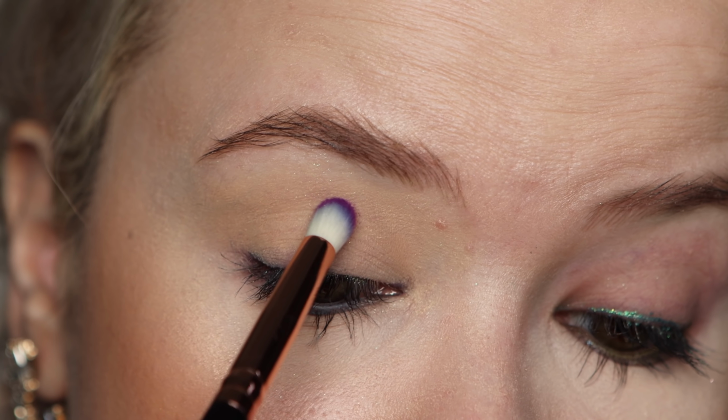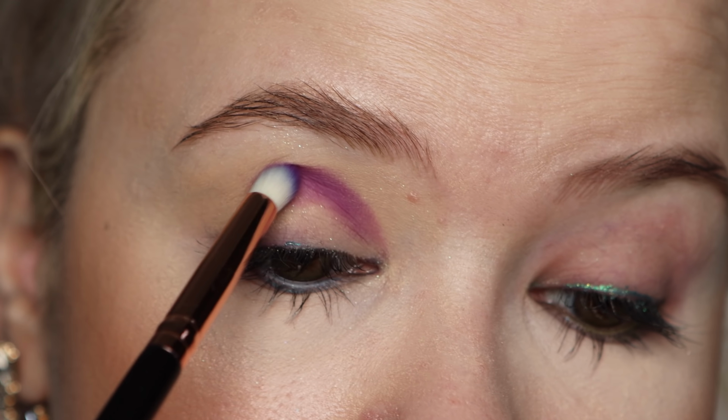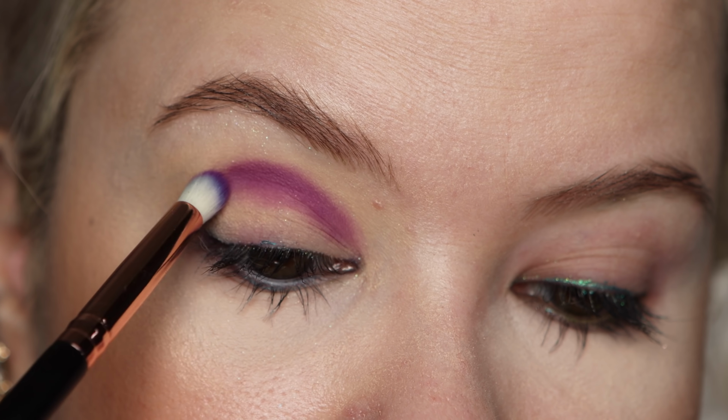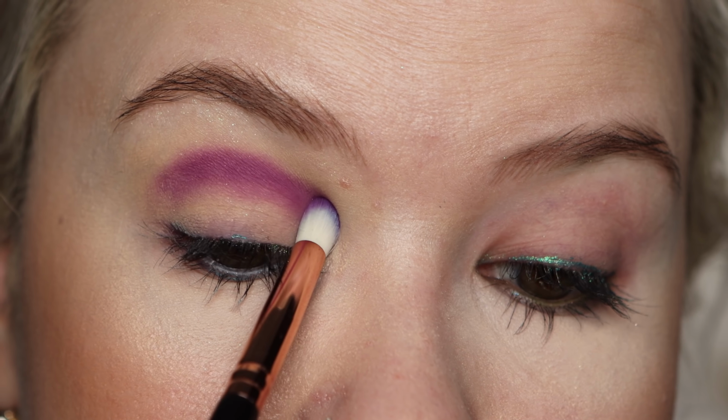I just primed with the MAC Paint Pot Primer. And I'm going to be dipping into the Surge palette from Blend Bunny Cosmetics, and I'm going in with Stay right into the crease. I'm going to do another monochromatic look. I think I'm going to do kind of like a halo eye.